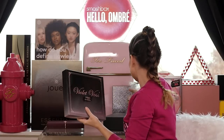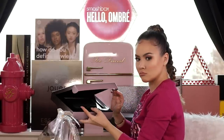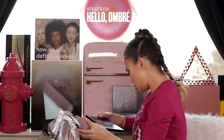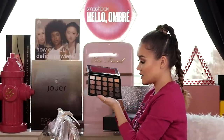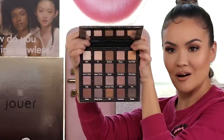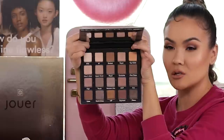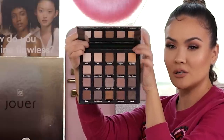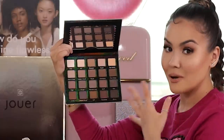The next cool thing that I want to show you is a package that came in from Violet Voss, the Taupe Notch palette. What's happening? Woo! This is what the palette looks like and it is breathtaking. This is so pretty. I really love this color combo. I love taupe shadows. I think they're perfect for every day. The fact that there's also some warm colors in here really makes it favorable to my liking.